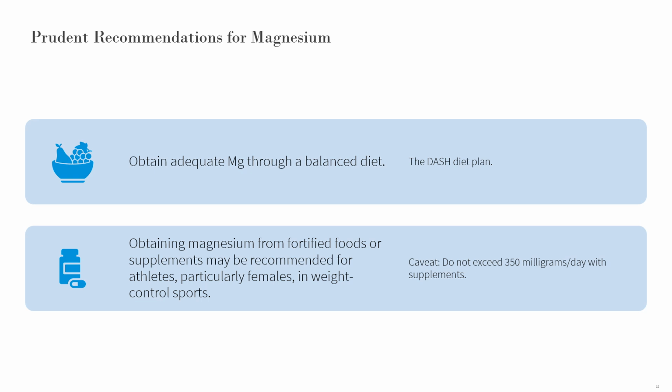Here are some prudent recommendations for optimizing magnesium intake. It's essential to obtain sufficient magnesium through a balanced diet. The DASH diet plan, which emphasizes fruit, vegetables, whole grains, and low fat dairy products, is a good example of a diet rich in magnesium. Athletes, especially females, participating in weight control sports may benefit from obtaining magnesium from fortified foods or supplements to support their nutritional needs. When using supplements, it's crucial not to exceed 350 milligrams per day of magnesium intake from supplements. Excessive magnesium supplementation can lead to adverse effects.